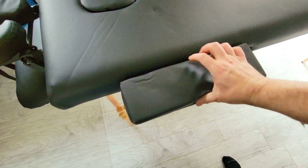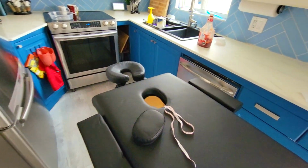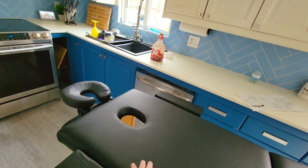The price is definitely great. 2 clients are gonna basically pay for this table. So that's the review. I'm not gonna get into details of how to massage people, but yeah, if you're 6'5", you'd still be able to massage comfortably.